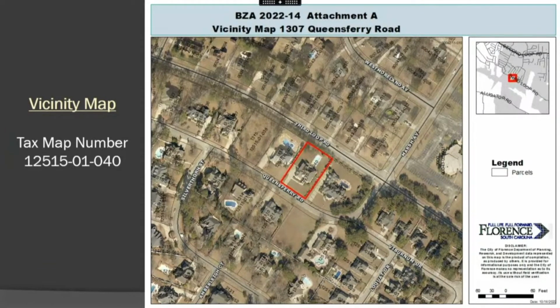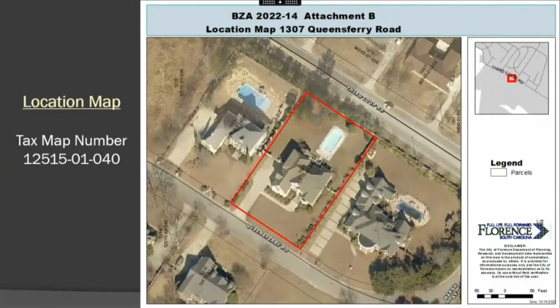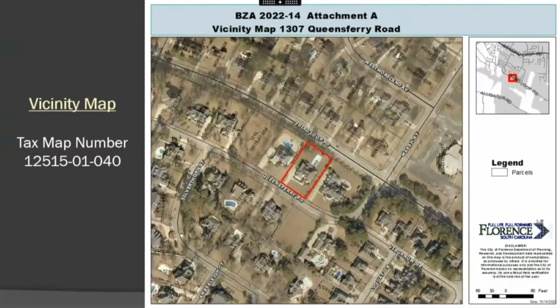You can see from the vicinity map that the house fronts Queens Ferry Road, but in the rear, it does back up to Third Loop Road. They currently have a 5-foot tall brick fence with 5.5 foot columns. And the neighborhood does have 9 other homes that do back up to Third Loop Road. If this was constructed today, we would require a buffer yard to keep noise down and visibility from residences that are backed up to Third Loop Road.